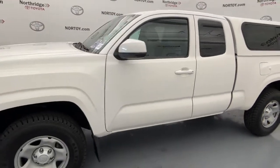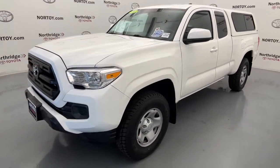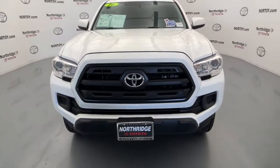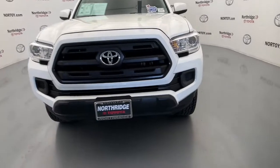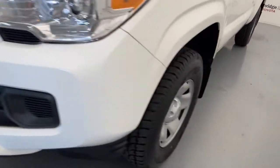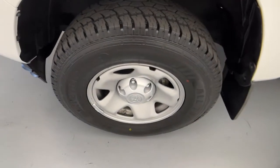These are just some of the great options this vehicle comes with: keyless entry, fog lamps, electronic stability control, intermittent wipers, tire pressure monitoring system, bucket seats, power windows, power steering.